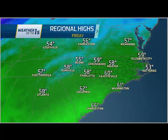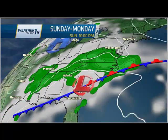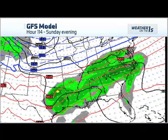There's a sneak peek at your Friday highs across the region. Then we get towards Sunday and Monday. That's when the next round of rain begins to move on in. Let me show you some of the more detailed modeling here. We'll start with the GFS for Sunday evening. And that's a cool rain scenario. Winds out of the northeast there on the GFS model. Not cool enough for wintry precip, but certainly a cool rain.